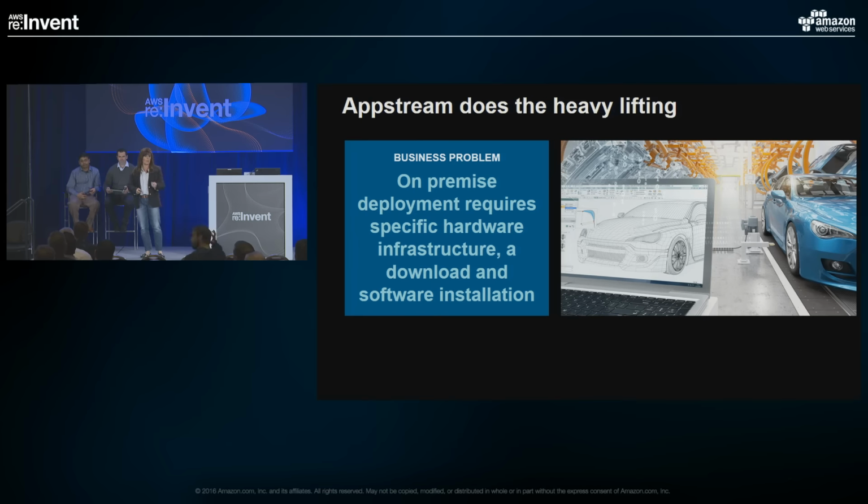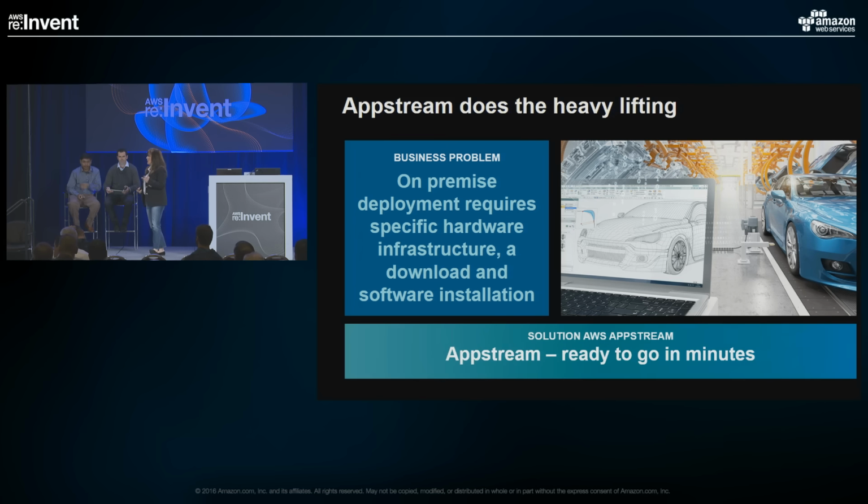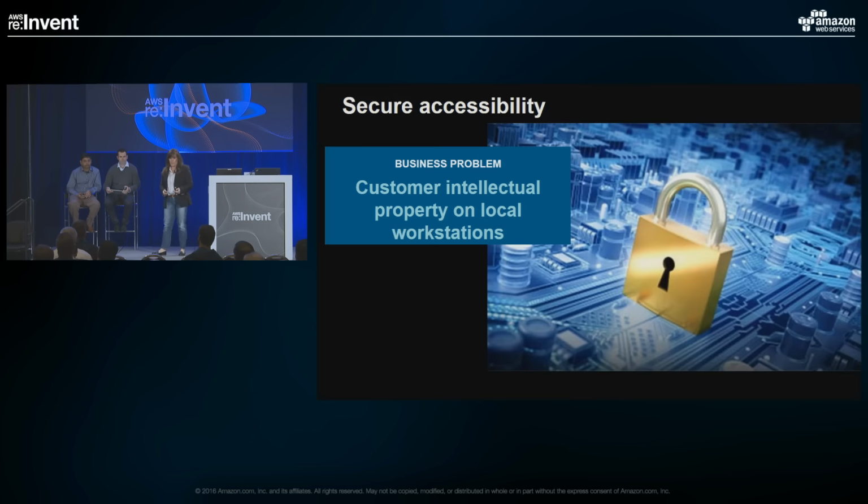The other thing this does for you is it kind of takes care of the heavy lifting for you. And what I mean by that is, previous to this, you had to have very specific hardware. You had to have a desktop with a graphic rendering card. You had to go through the process of downloading that software, which could take you a couple hours. You have the maintenance of that software on an ongoing basis and additional downloads. And all of that is taken away with AppStream. You can literally click on it and be ready to go in minutes on any type of device.